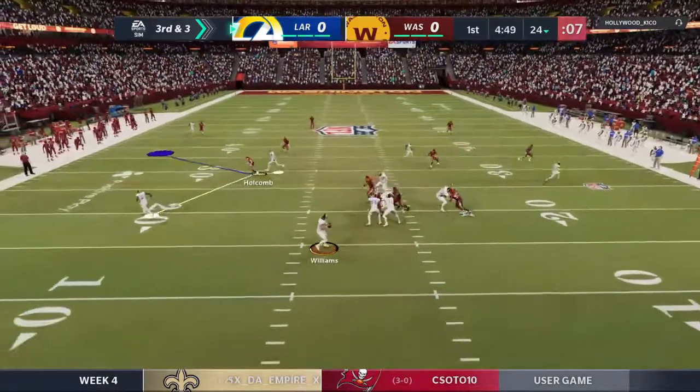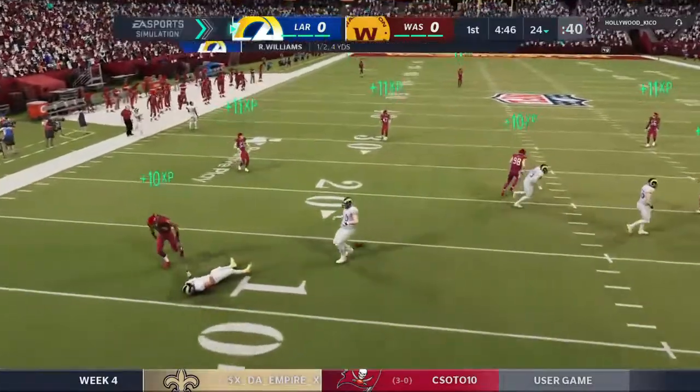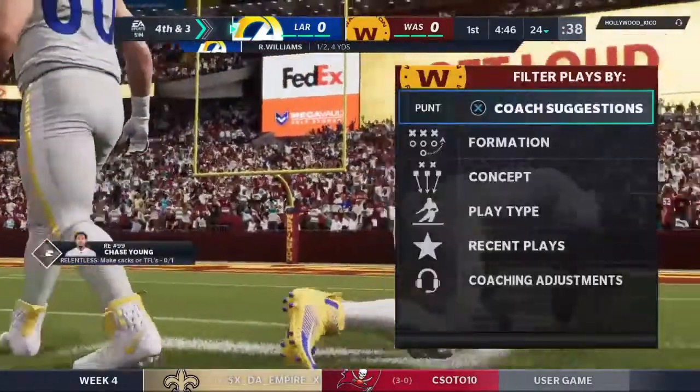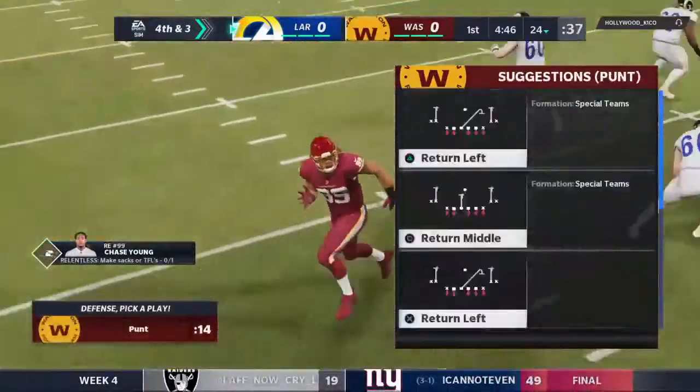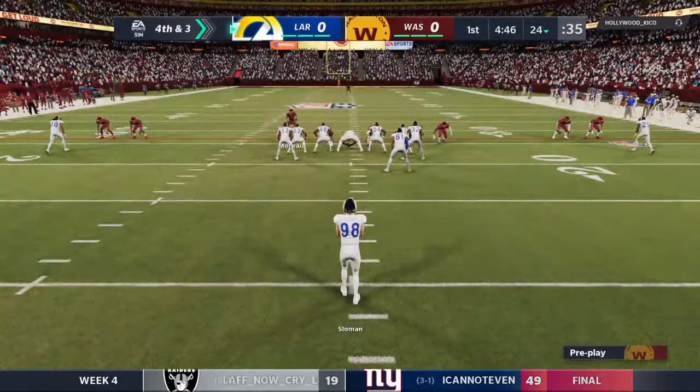Operating from the gun, Williams. Forced out to his left. And he takes a shot on the release as this will be incomplete. How about some applause for the defense there? They forced him to throw that one into coverage, and just like that, they're staring at a 4th down. Well done.